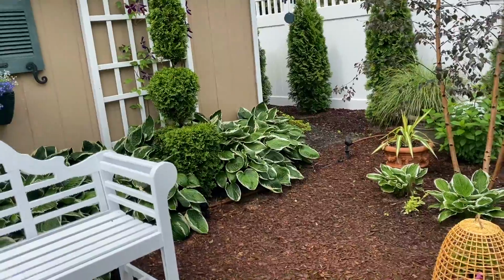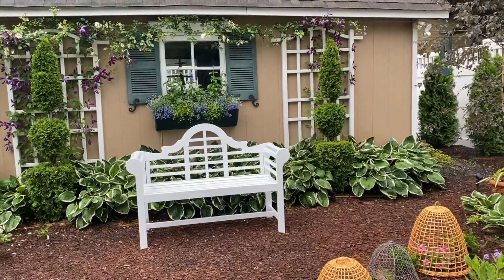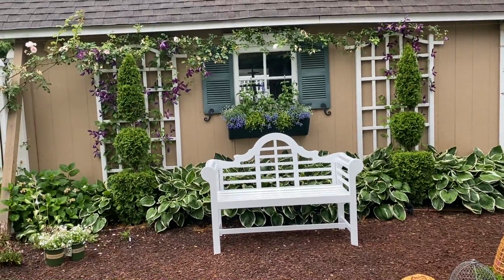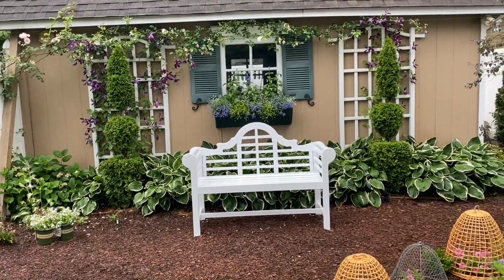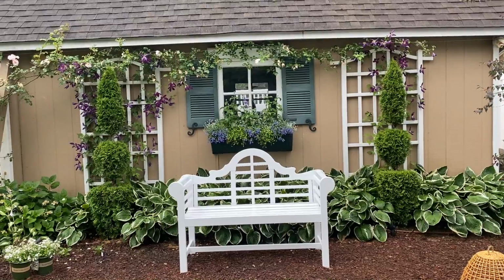I'm working on it, you guys. I'm getting there a little bit every day. It's been challenging in these days. And the homeschooling and the boys here and schedules nuts and not being able to go out to the nursery. So I'm chipping away. But you can see I've got the Lutyens bench there. That is from Gardener Supply. That one's by Ochla. So it's the longer size. And I really, really like it.